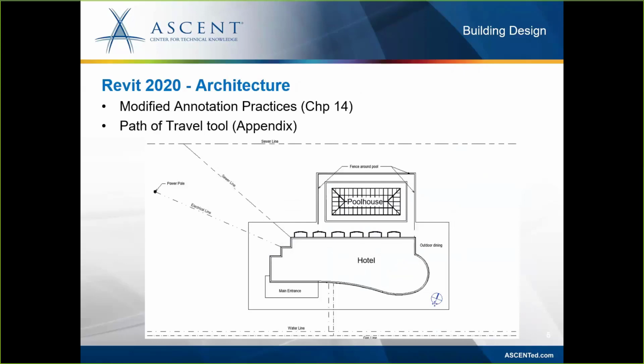Specifically in the Architecture Fundamentals book, she did make some changes, and definitely the first one here is of note to trainers that would be teaching this class. In Chapter 14, it used to be a single annotation exercise, so she's now created two exercises. The first one is a standalone practice just for text. And then another one in the picture here deals with the detail lines and symbols. So she's just divided it up to be a little bit more standalone.